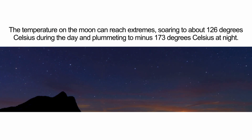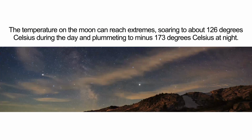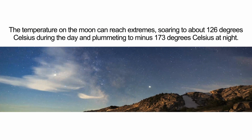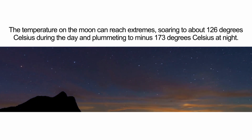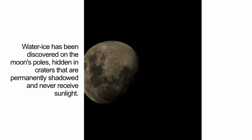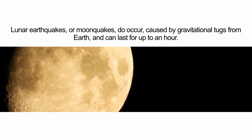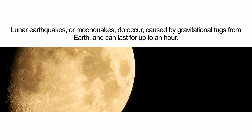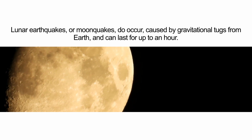The temperature on the moon can reach extremes, soaring to about 126 degrees Celsius during the day and plummeting to minus 173 degrees Celsius at night. Water ice has been discovered on the moon's poles, hidden in craters that are permanently shadowed and never receive sunlight. Lunar earthquakes or moonquakes do occur, caused by gravitational tugs from Earth, and can last for up to an hour.